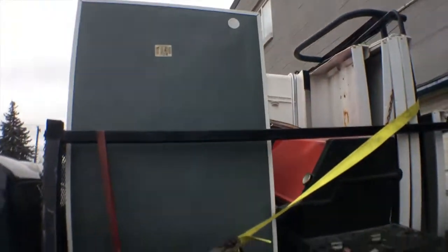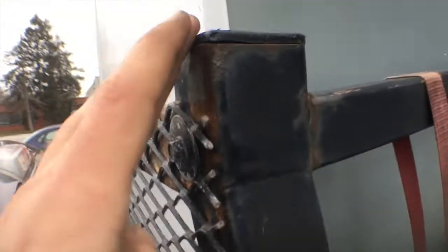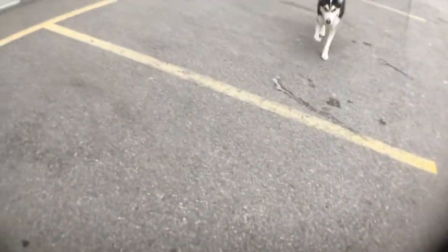Heading up to the scrapyard right now. I'll try to get a video, maybe another time lapse of unloading the truck. I want to try to get a mount for the camera to put up on here or something, so I can watch as I unload. Alexis, come on. I'll update you in a bit.